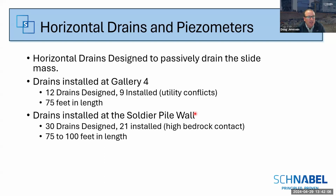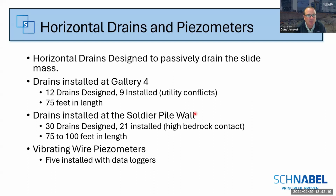Drains ranged from 75 to 100 feet in length and tapped into, if you want to say, the basin of material, the slide mass material just above this dormitory area. We also installed 5 vibrating wire piezometers within the slide mass to monitor the water levels within the slide.